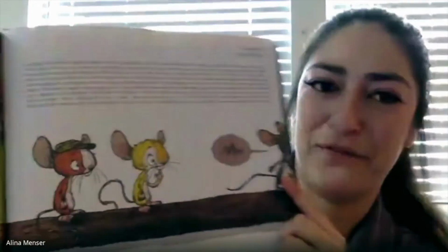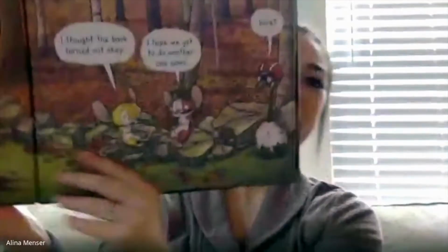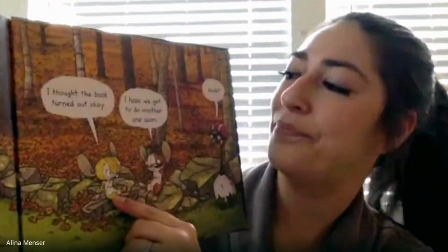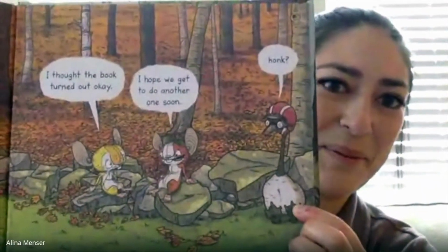And then he stomps off, annoyed. And they're like, I thought the book turned out okay. I hope we get to do another one soon. There's a little goose.